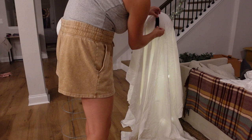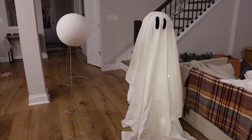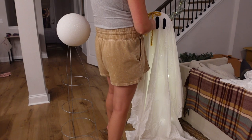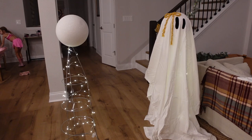Also, I had to use 3 strings for each of these ghosts. And so that just becomes a major hassle at the end of the day, trying to remember to go and cut all those on and off, rather than having regular Christmas style lights where you can plug and unplug. So definitely take that from my mistake, and just go ahead and switch over to the Christmas style lights. But they turned out adorable nonetheless.